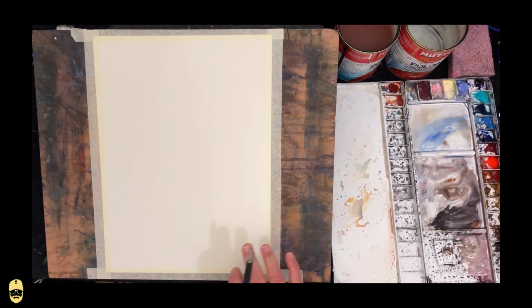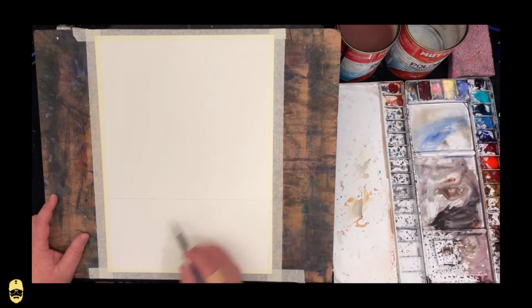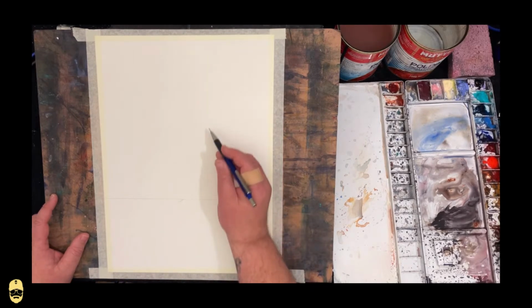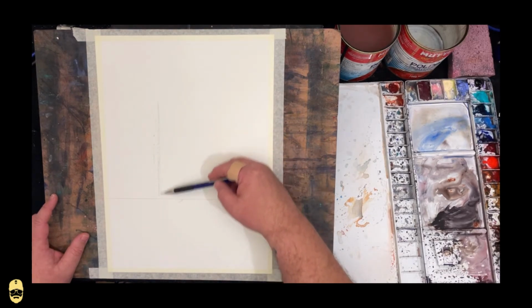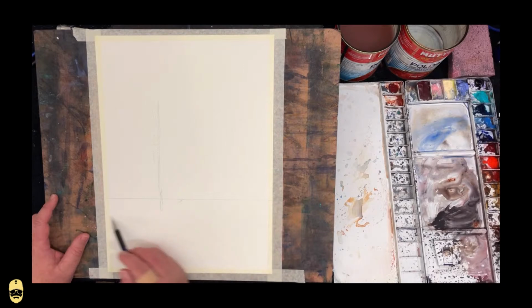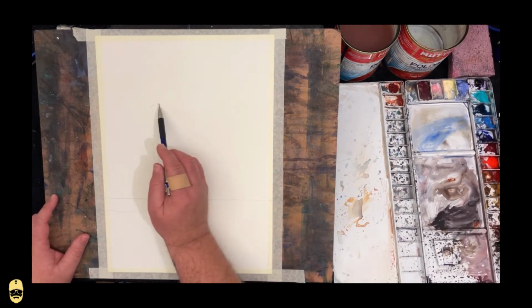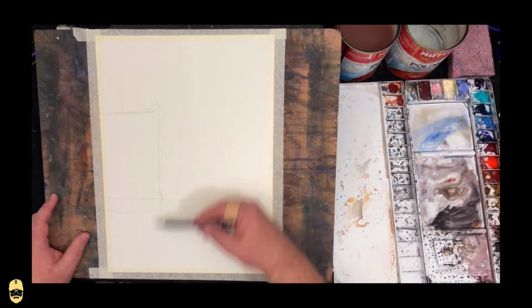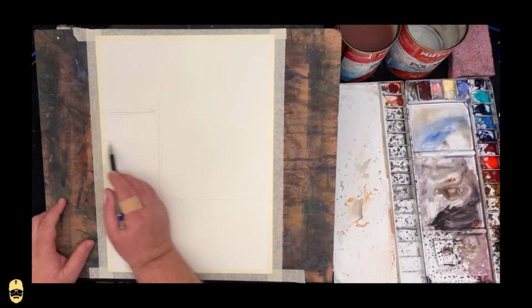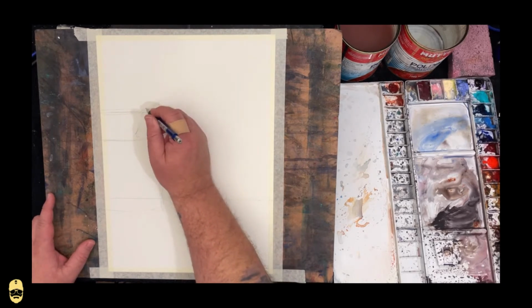Just going to draw it up. Nothing too drastic. Find your horizon. There's a bit of something there. Let's just put this building in place first. Comes down. It's very technical drawing. I'll keep that a bit squat. Yeah. A bit more squat than that. There we go. That's probably better.